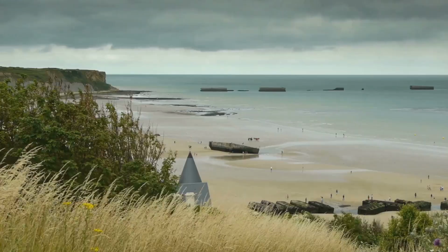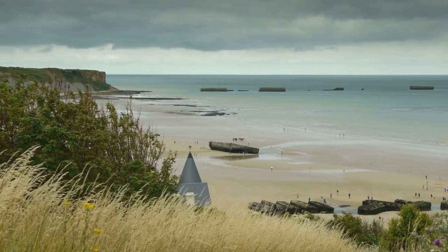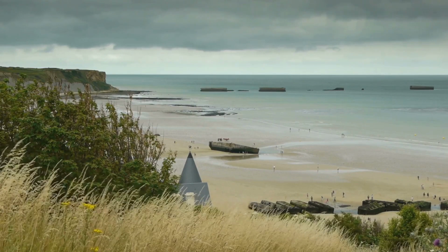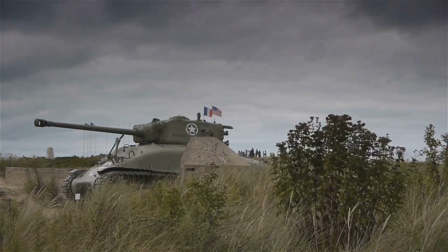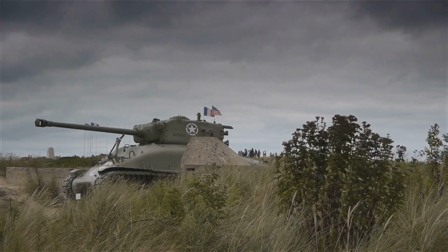The stage was set, the Atlantic Wall stood firm, the Allies had spun their web of deception, and the largest amphibious force in history was ready to sail. The world held its breath, the clock ticked down, and the future of Europe hung in the balance. The stage was set for the largest seaborne invasion in history, a day that would forever be known as D-Day.